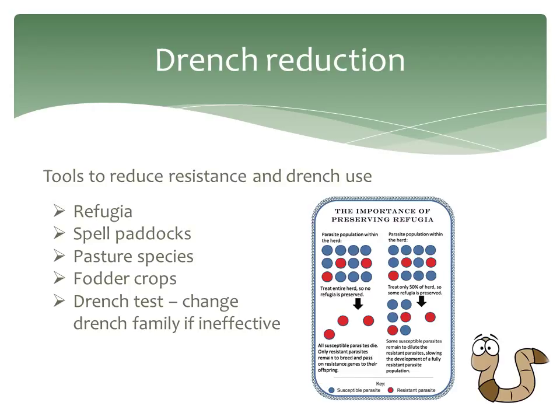You can also put your undrenched healthiest adult animals on pasture previously grazed by young stock to dilute the resistant population. A study by Meat and Wool New Zealand showed that leaving about 10 to 20% of lambs undrenched can lower the level of drench resistance in the worms on your pasture compared to those animals that have been drenched.